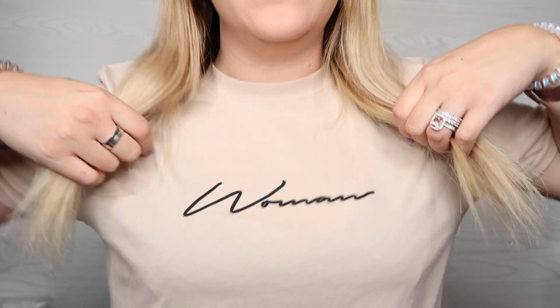First off, check out my shirt. How cute is my shirt? It just says woman on it. Isn't that cute? Well, if you like it, I have 2 more of these in my Poshmark closet. I have a size small and a size large. I'll link my Poshmark closet down below if you're interested. But yeah, I just like it. It's cute, it's simple, I love the color, and I'm digging it.